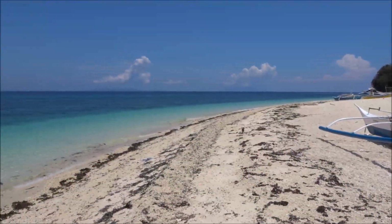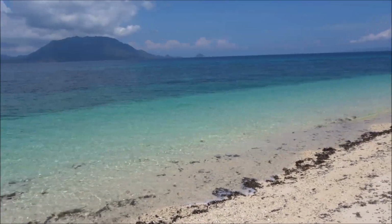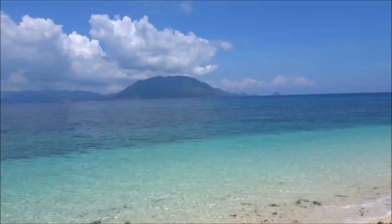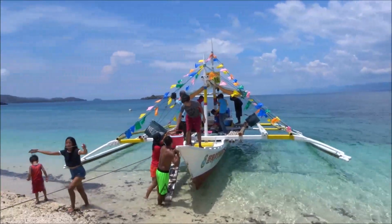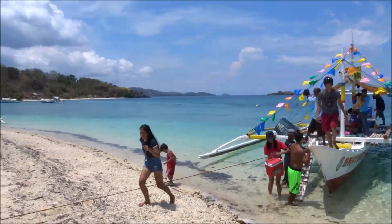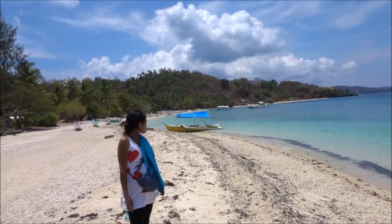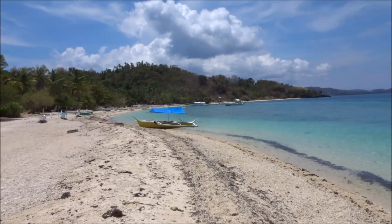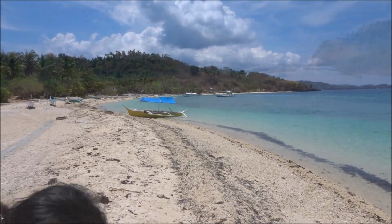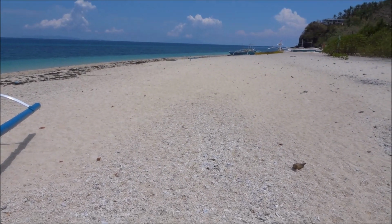Cobrador Island, wow. And this water is so clear. Look at that. Beautiful. This beach is interesting. It's a combination of white fine sand and small coral.